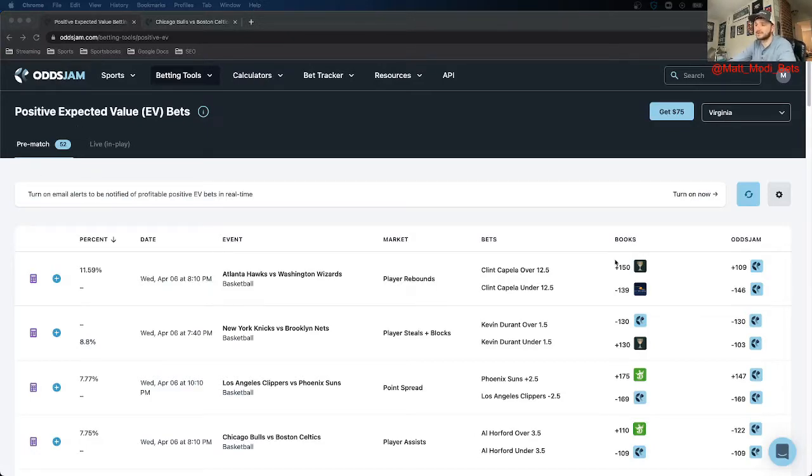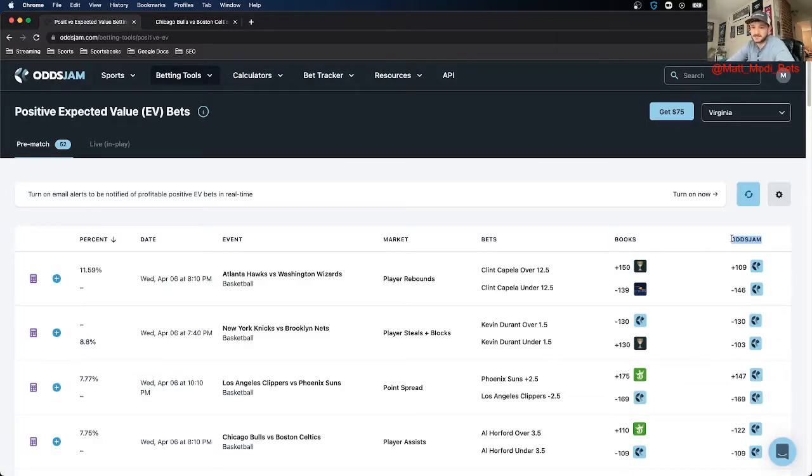So when I'm looking at the positive EV page, the very first thing I look at is market width. Market width is essentially the OddsJam perfect lines way of designating confidence in a line. The smaller the number, that means the more confident OddsJam is in the line, which means tighter the market, which means better bet, essentially. The bigger the number, obviously the opposite. So the way you calculate it is for a plus and a minus like this one, you just subtract those two numbers together. So 146 minus 109 equals 37. So this Clint Capella rebounds would have 37 cents in market width.